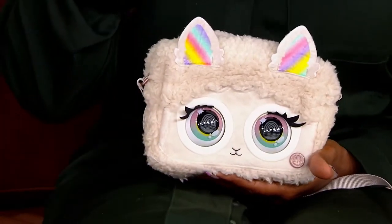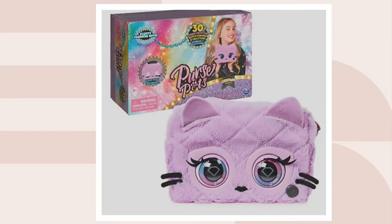And then we also have our kitty. Look at the kitty, and that one is purple. We just got these on October 17th. They blink their eyes, they play music, there's 25 sounds and reactions. Your easy pay is $6.33.